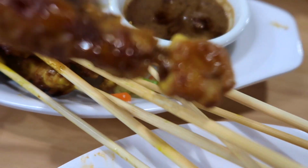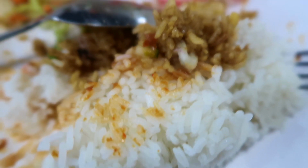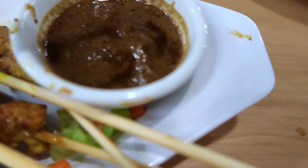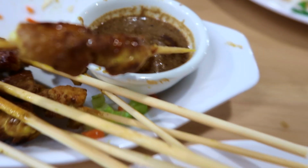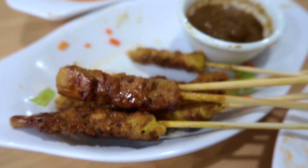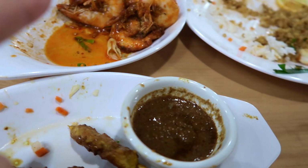So we're going to taste the satay with the dip. Ito pa ang satay. The sauce. The sauce is peanut. And these are pickles. The carrots and the cucumber are pickled. This satay is worth a try. So not worth repeating, rapod.